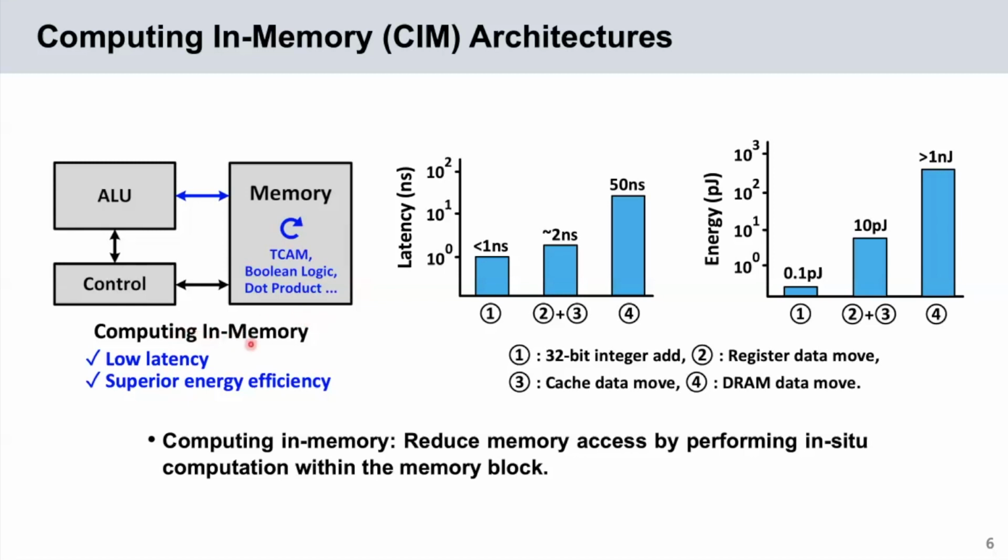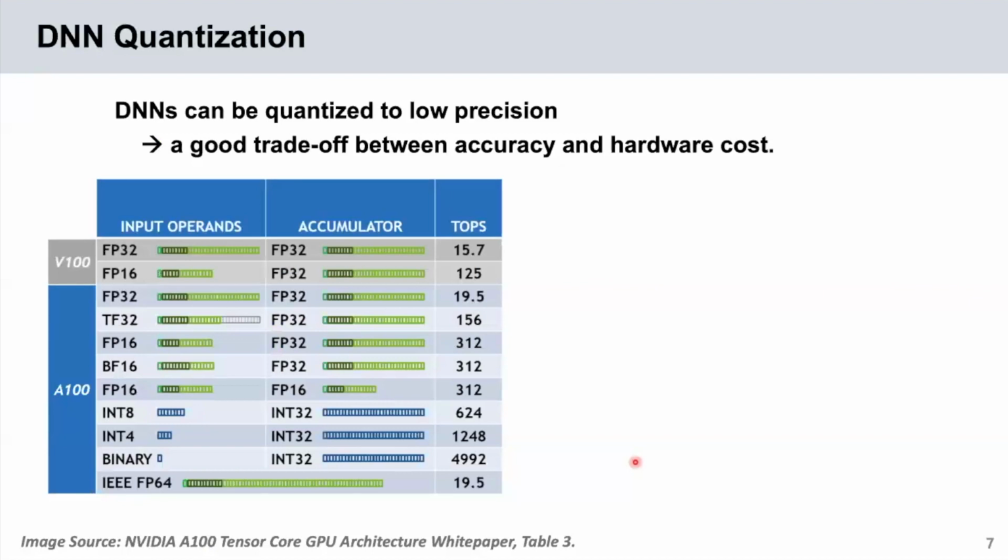The benefit of computing in memory is that it can achieve very low latency and superior energy efficiency because we reduce the data access from memory. Summarizing in one sentence, computing in memory reduces memory access by performing in-situ computation within the memory block. Simultaneously, we just talked about the second challenge: DNN has a lot of computation, and you need to repetitively fetch the data from memory to the ALU. But how about the size? DNNs are very large.